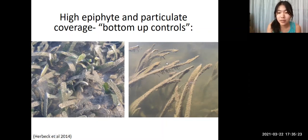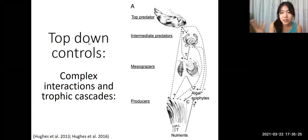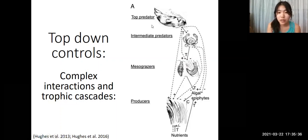But there's other things that control epiphyte growth as well, top-down controls, so not just the nutrients feeding the epiphytes, but things acting on the epiphytes higher up in the food chain. In this example, we have a top predator. This is not a tropical example, by the way.